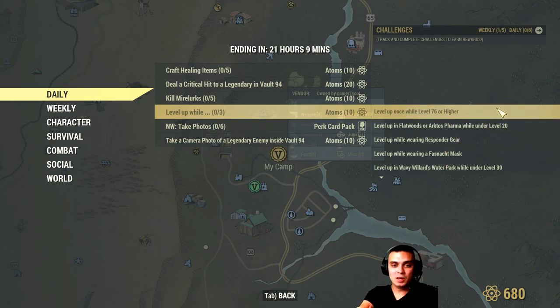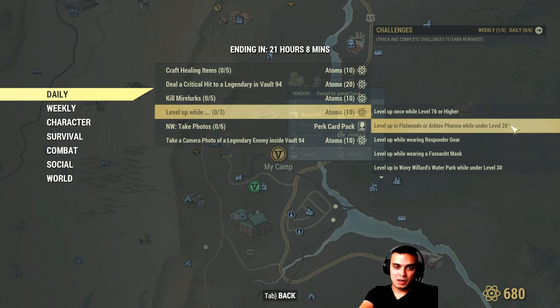Level up once while level 76 or higher. Okay. Level up in Flatwoods or Active Plasma while you're under 20. So you'll complete this one here if you're under level 20 and you level up in one of these locations.